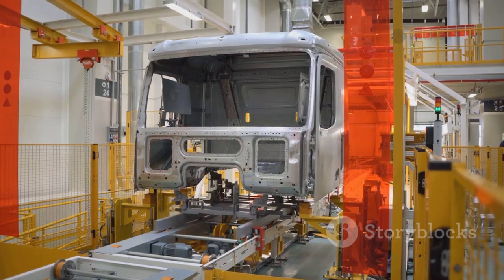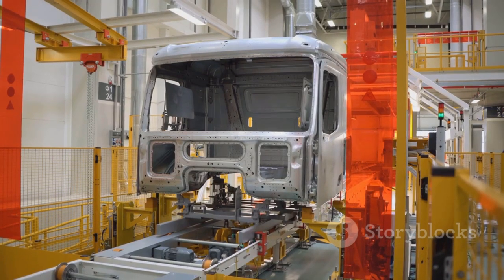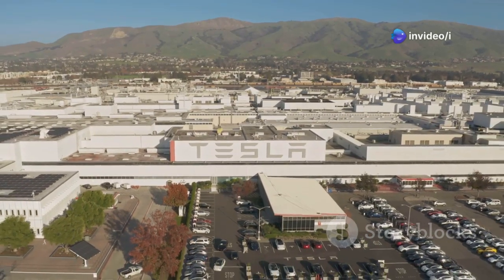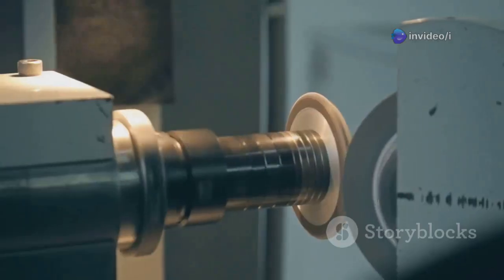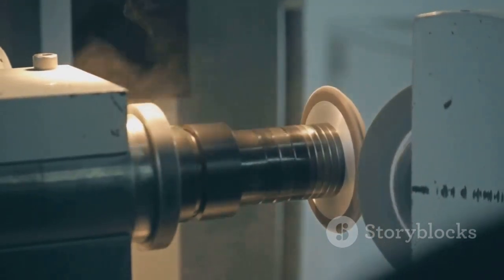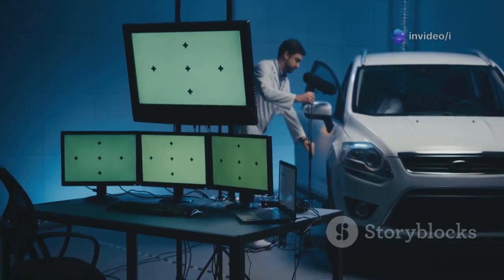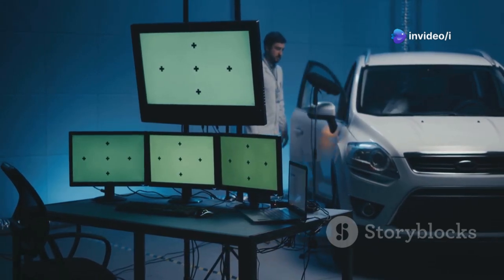The Cybertruck, with its unconventional materials and design, presented unique challenges in manufacturing. Whispers of production challenges began even before the first deliveries. The ambitious design was proving difficult to bring to life. The stainless steel that gave the truck its distinctive look was incredibly tough to work with, complicating the manufacturing process. Achieving consistent panel gaps became an early headache for engineers, leading to delays and frustrations.